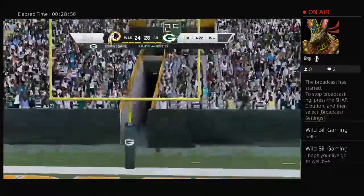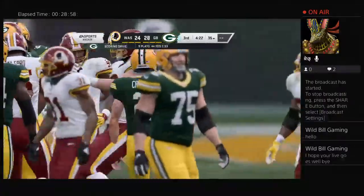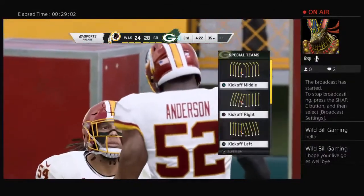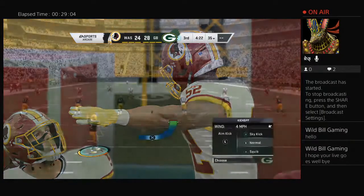Oh, this is what I love about calling these games. 4th and goal. This is all about leverage, who wants it more, and who's going to get it done at the point of attack, the line of scrimmage.